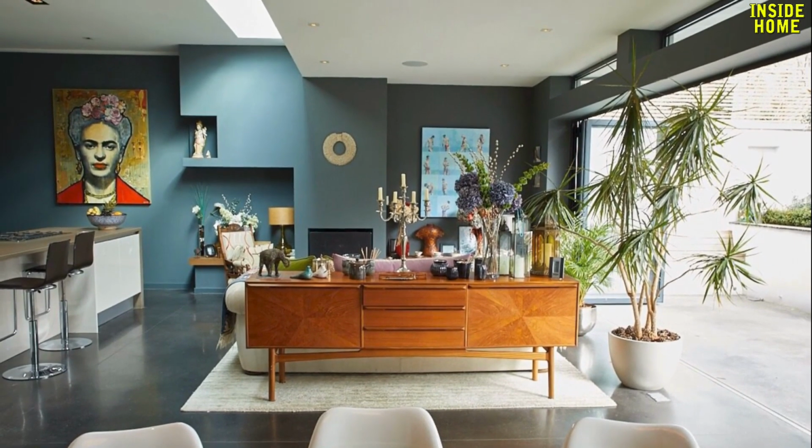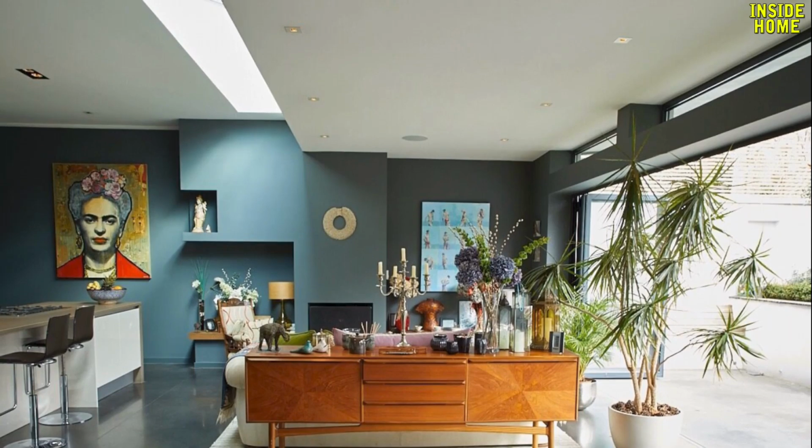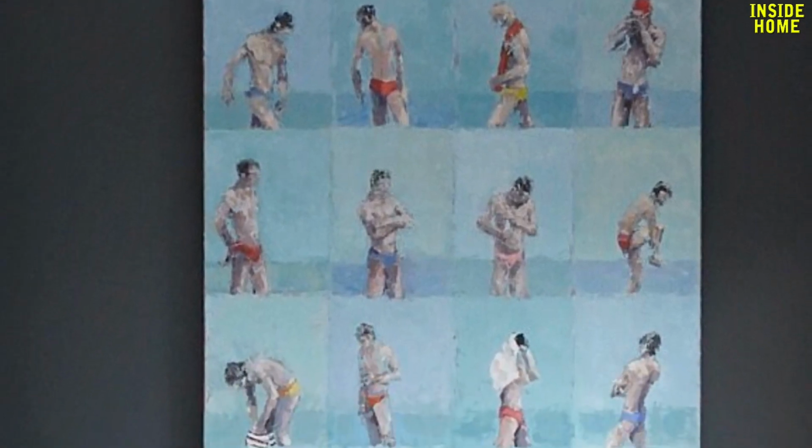This vast open-plan space is further enhanced by 8-meter bifold doors that dissolve the boundary between indoors and out, flooding the interior with natural light and offering seamless access to the large garden.